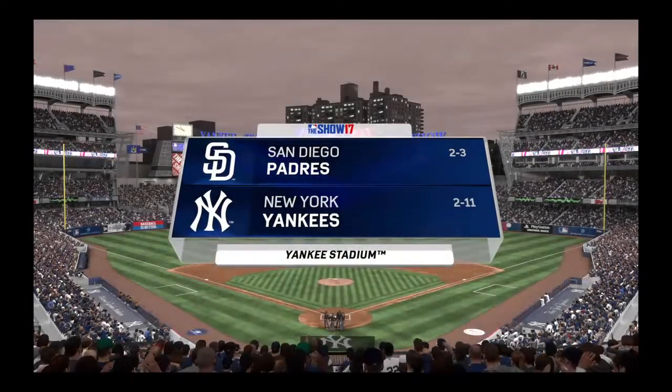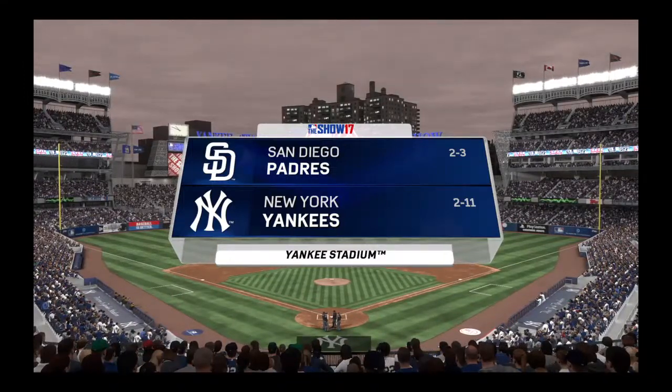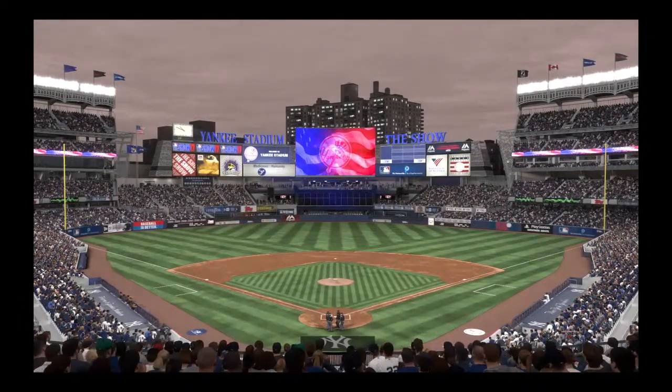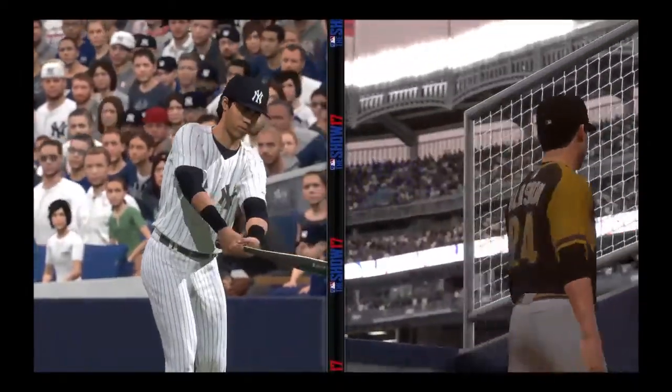Tuesday night baseball now from Yankee Stadium here in the Bronx. Tonight, the second of 3 to start the week between the San Diego Padres and the New York Yankees. Yankees baseball is next.